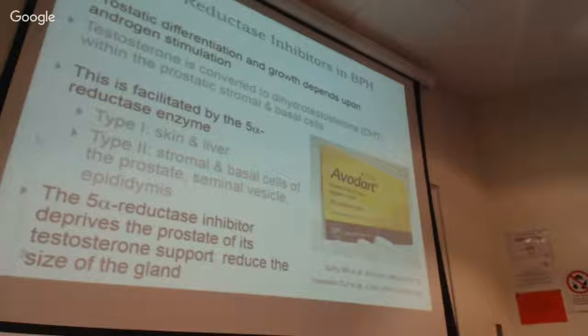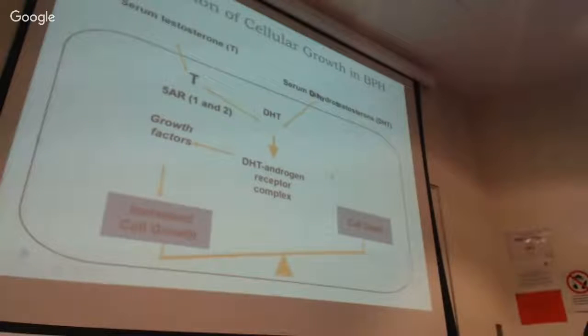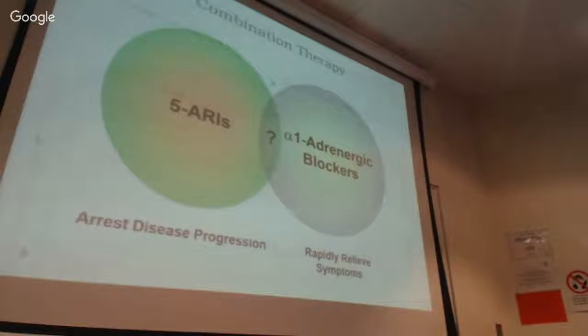Does it also decrease male baldness? Yes. You can give 5-alpha reductase inhibitors to females too. I don't actually know the evidence for that. I think it does work, and a lot of dermatologists use it. And as you might say, it stops the conversion of testosterone to DHT. This is how it works basically: it tips the balance by blocking that receptor.